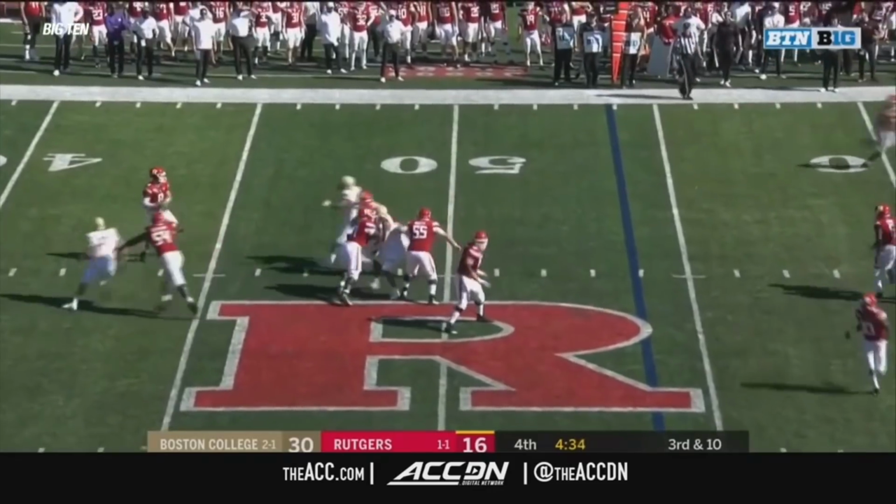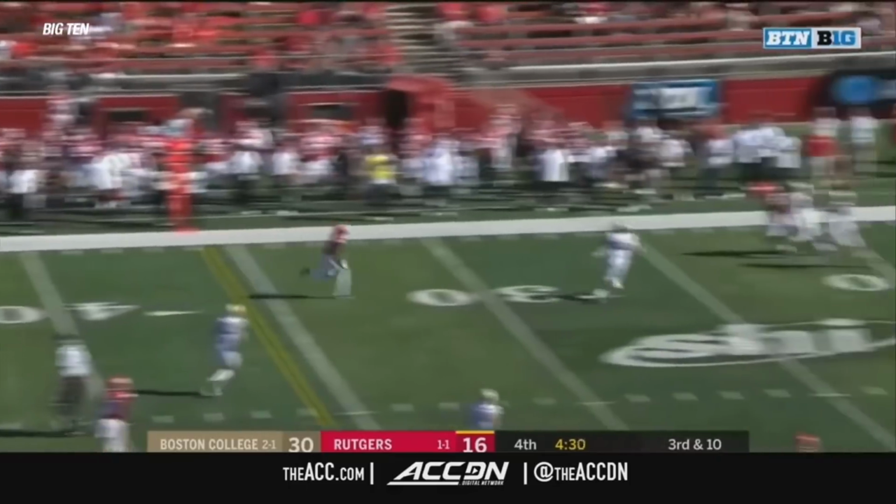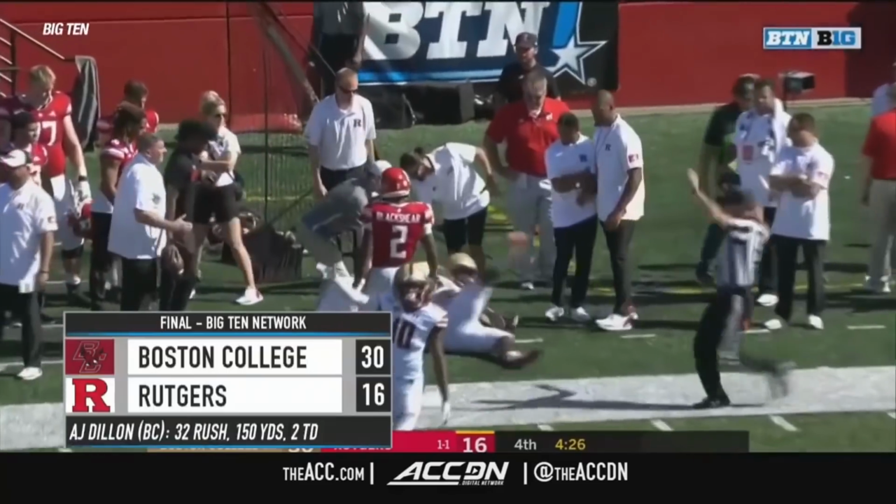Art Sitkowski flushed to his left. Running for cover, just flails this one high in the air. Jump ball. It's picked off. Intercepted.